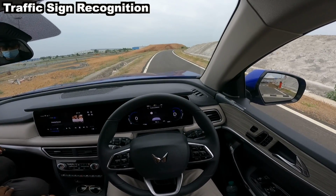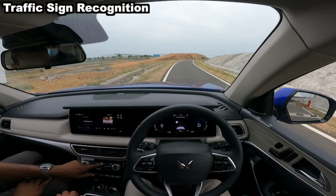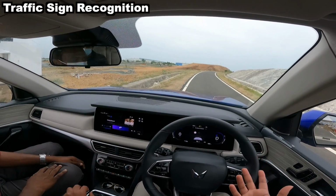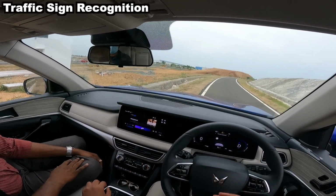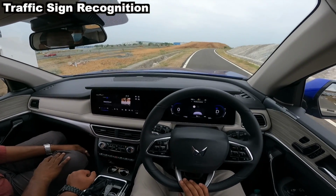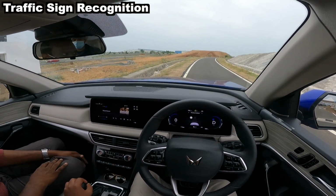I think this is going to help a lot of people who succumb to going to interceptors after overspeeding by mistake, not intentionally. Exactly. They say that I didn't see the signboard. Yes, if they missed out, this will help, as we will be providing the particular speed limit to the user. Yeah, that's it.